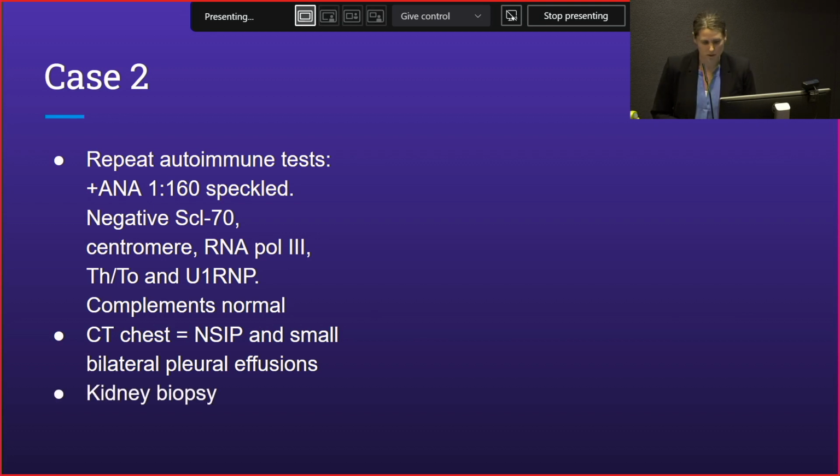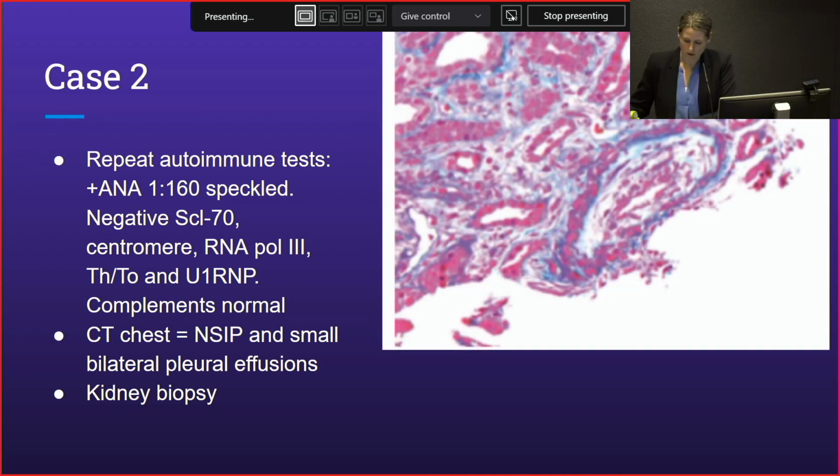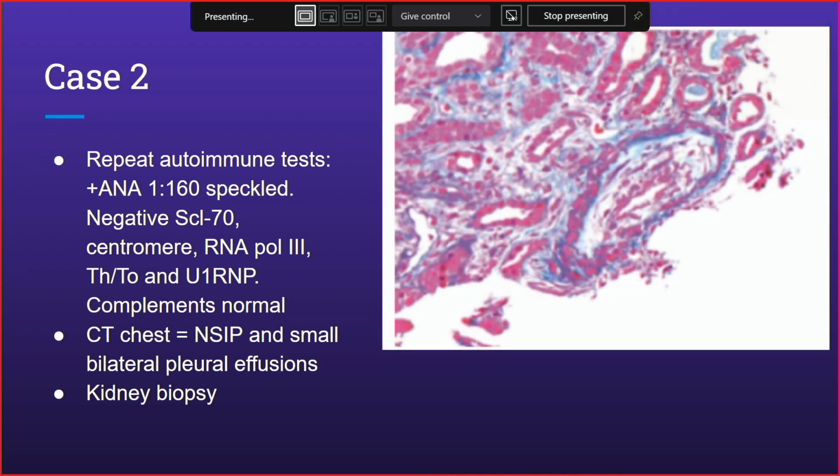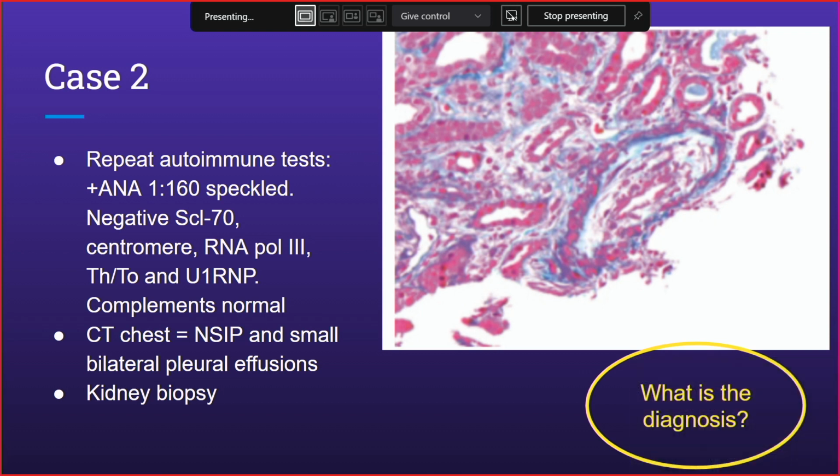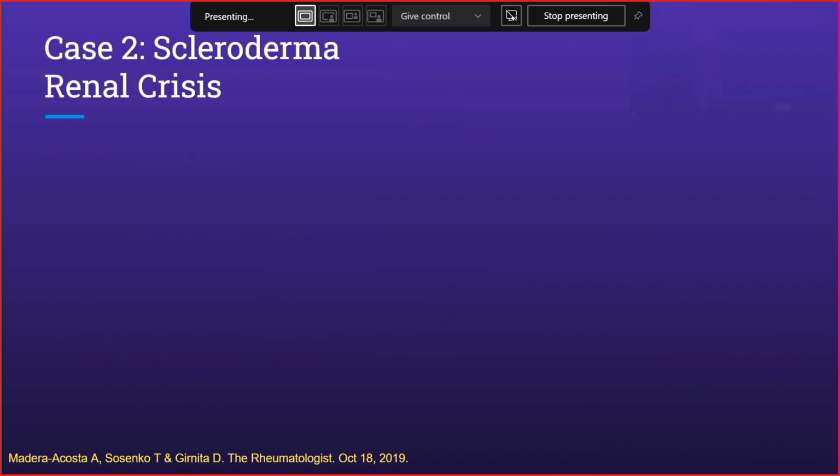So her kidney is biopsied. And the kidney biopsy showed onion skin proliferation within the walls of the interlobular arteries and arterioles, fibrinoid necrosis, and glomerular shrinkage. So going through all of this, I hope you've been thinking about the diagnosis. This is scleroderma renal crisis.